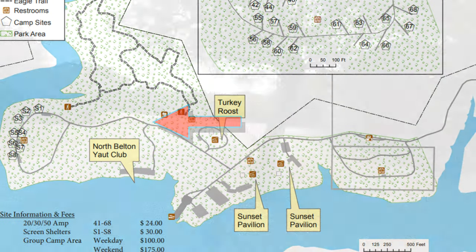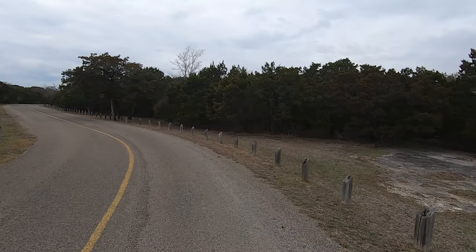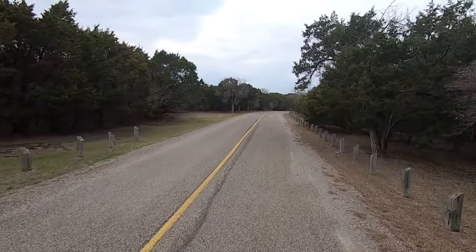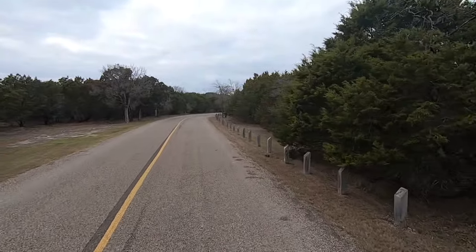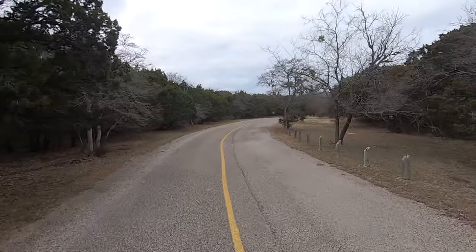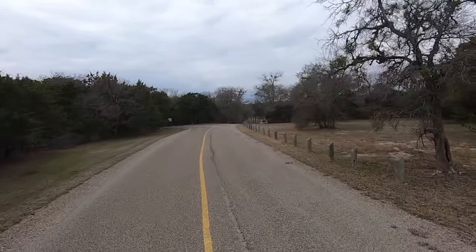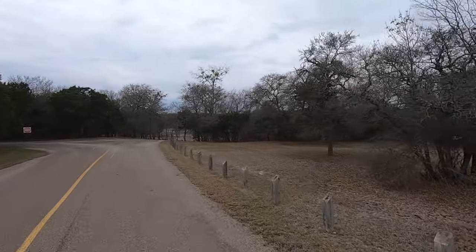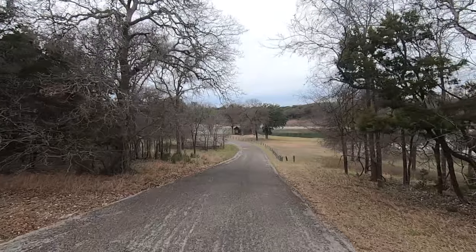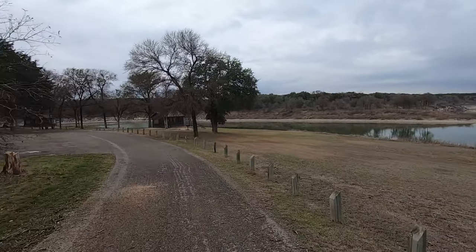One vehicle at a time, go to the screen shelters. The roof's kind of rough. Kind of cool. Very cool.